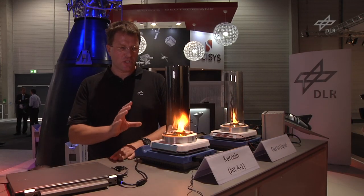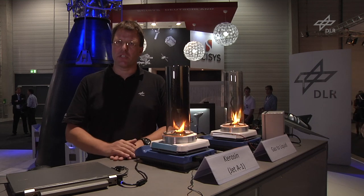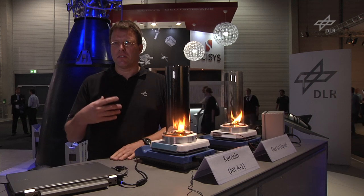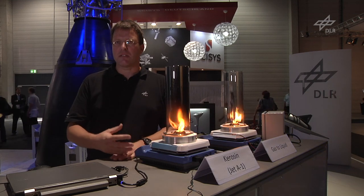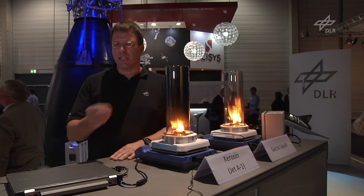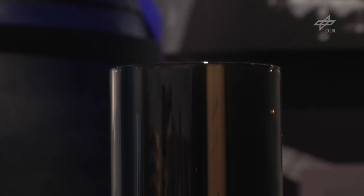This experiment is showing the difference in the sooting propensity between a crude oil kerosene, classical Jet A1 kerosene, and a synthetic gas-to-liquid kerosene, which has been produced from natural gas in regions where there is too much natural gas, which is usually wasted in flares. This is now processed, and the process is producing a synthetic kerosene or diesel, whatever you like. And in the case of kerosene, we are testing the sooting propensity in this experiment, and we can compare the two fuels with respect to sooting propensity here.